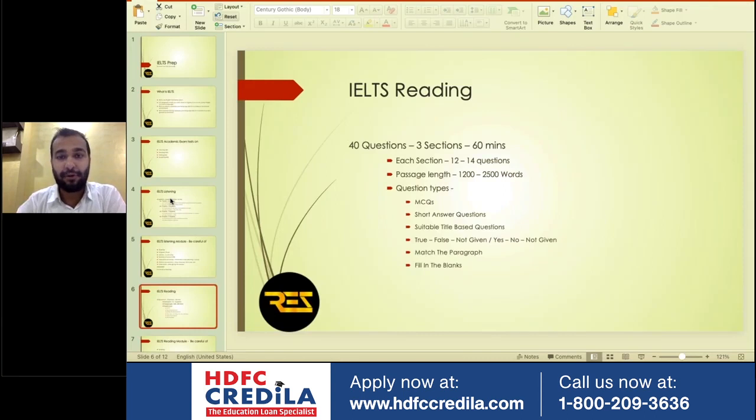Again, just like the listening module, remember this test is testing your reading comprehension skills. So whether you're able to read the passage and then pick up the answer. Imagine you read the passage, you understood the entire context word by word, and then when you see the question, magically you will see that you would know the answer because your heart would say so, and you could validate it with the text that has been given. That's the beauty of this.